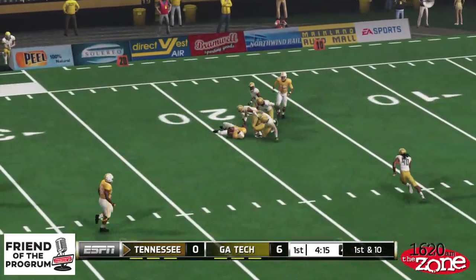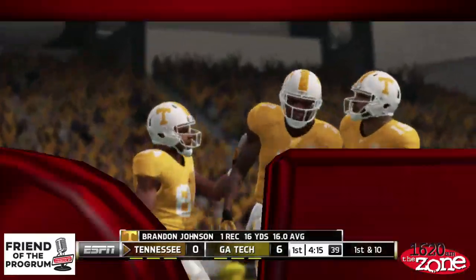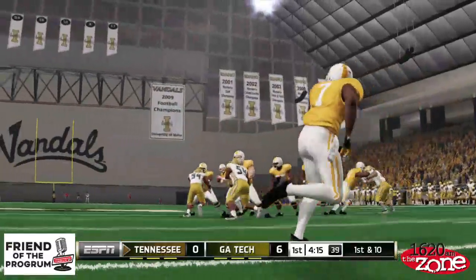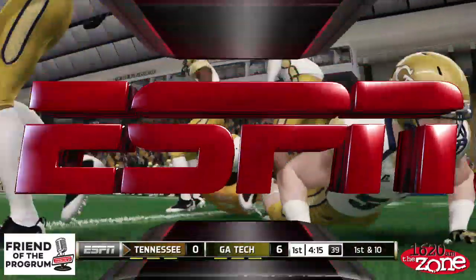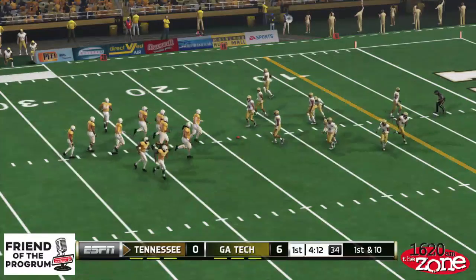Quick throw. Not a real fancy play here, just a smartly run route, good protection, and a well-placed ball. Most times, you don't need much more than that. From the 19-yard line, first down.